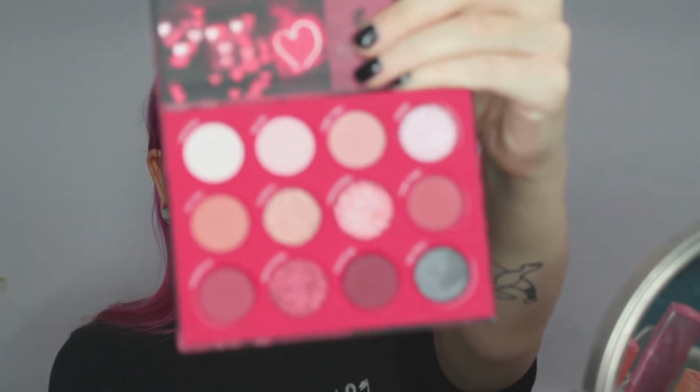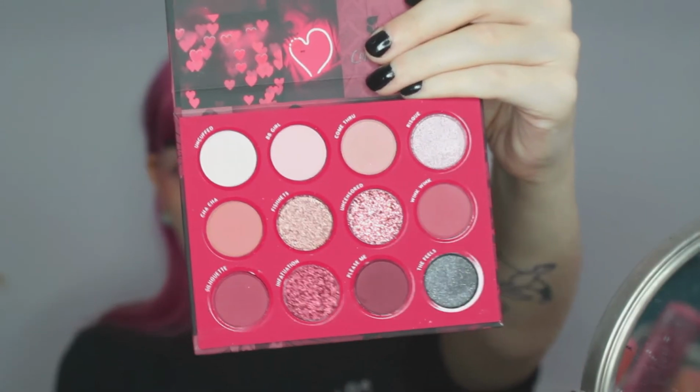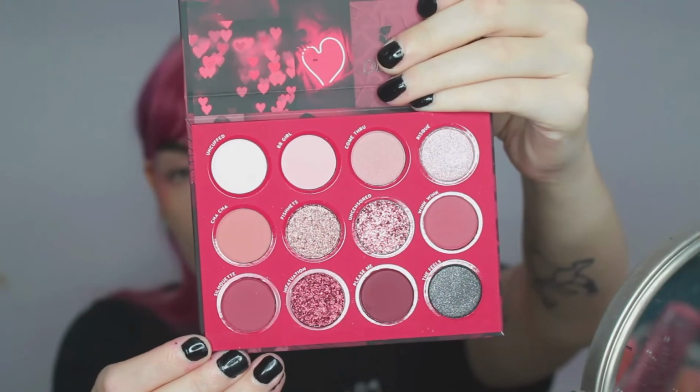I would do my everyday sort of look. Typically, I've been using very neutral colors just because they're very easy on the eyes, quick and easy to do, and I'm hoping you guys will be able to recreate it pretty easily. But here's what the palette looks like. It should be out now, I'm pretty sure.